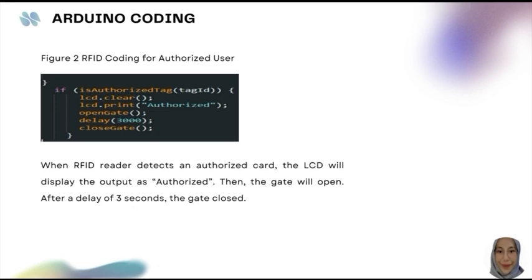This is the coding for RFID for an authorized user. When the RFID reader detects an authorized card, the LCD will display the output as authorized. Then the gate will open. After a delay of 3 seconds, the gate closes.